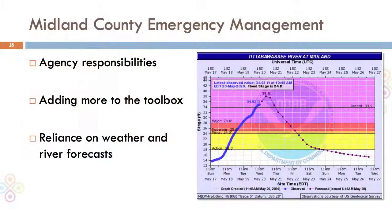I've been with Midland County since 2016 in this role, and I've been in a county emergency management program for more than 12 years. My responsibilities include planning for and coordination of emergency response to large community emergencies, such as the 2017 flooding event and the 2020 dam failure.